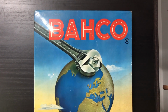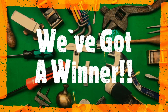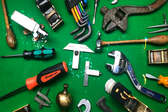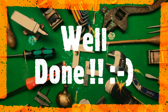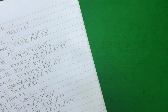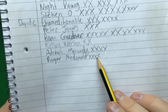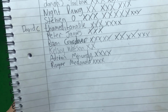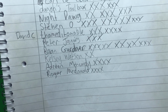Let's give Roger a round of applause. So well done to you, Roger. That was fantastic. I've given you 4 for your first guess, Roger, because I thought that was a really good guess, and it was only the exchange rate between euro and pound what made you a few pence off. So well done to you, Roger.